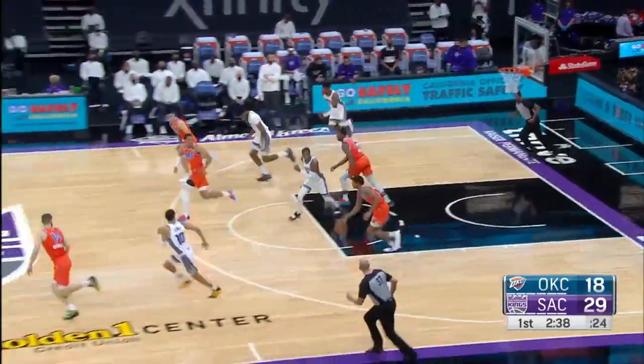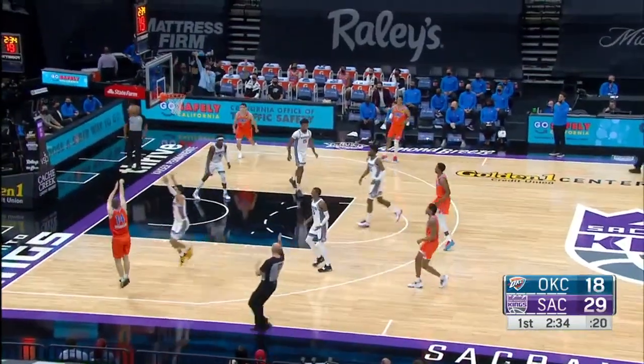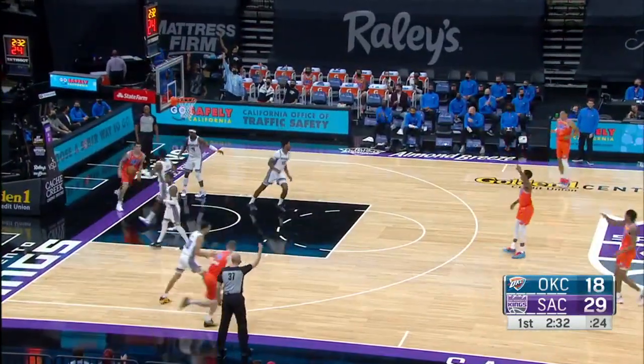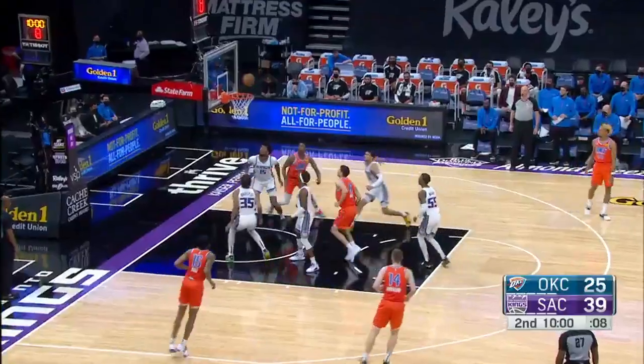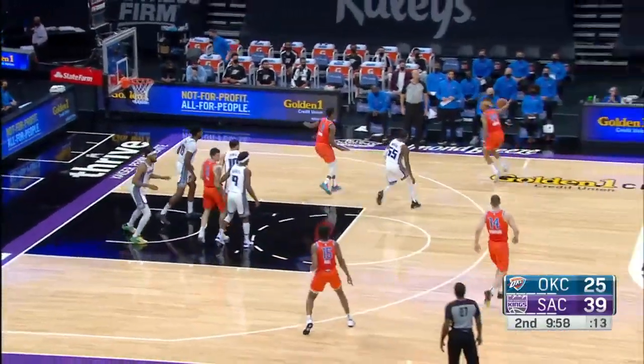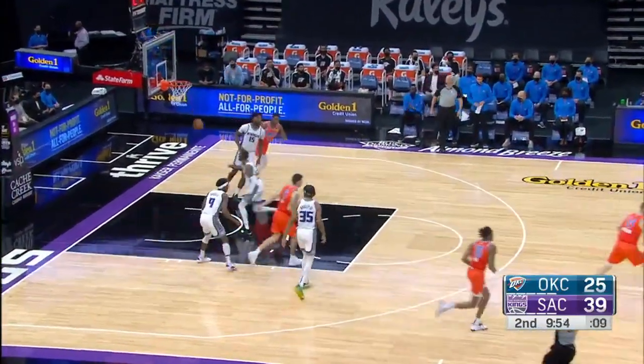Ag loses control of it. Back comes the Thunder. The hard push. Mykhailiuk knocks down the triple. Can't leave him. A strong start for Marvin Bagley as Deck misses that second chance opportunity for OKC. Mykhailiuk knocks down a three. Back to Marvin.